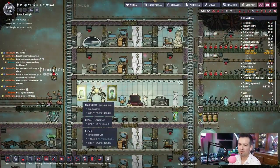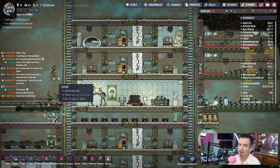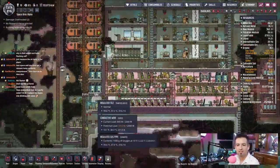But seriously, fuck those blossoms, man. They need light. They need this perfect temperature. They need water. They're so needy. I'm done with it. How do you purify water? Or do I subject my dupes to drinking shit water?